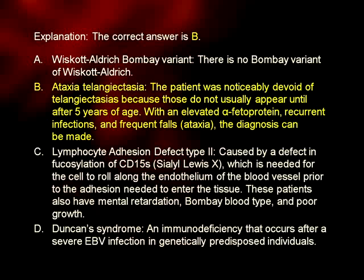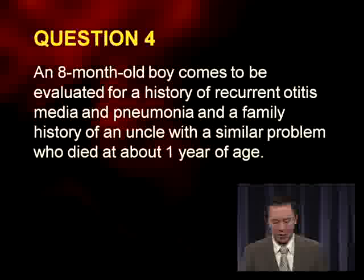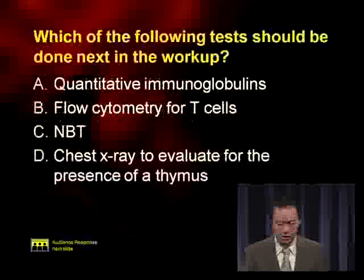Next question. An 8-month-old boy comes to be evaluated for a history of recurrent otitis media and pneumonia and a family history of an uncle who had a similar problem who died at about 1 year of age. Which of the following tests should be done next in the workup? Is it A, quantitative immunoglobulins, flow cytometry for T cells, NBT, chest x-ray to evaluate for the presence of a thymus?